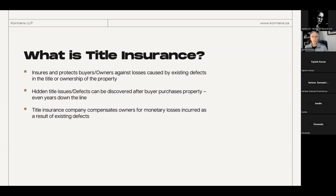You can go and close your transaction without an up-to-date survey. If you find out after closing that there was an encroachment on the property, somebody's garage was encroaching on your property or the fence was encroaching, we'll step in, we'll fix it, we'll pay for it, and we'll protect the buyer. So don't spend money or time making certain inquiries. We'll give you an insurance policy instead.